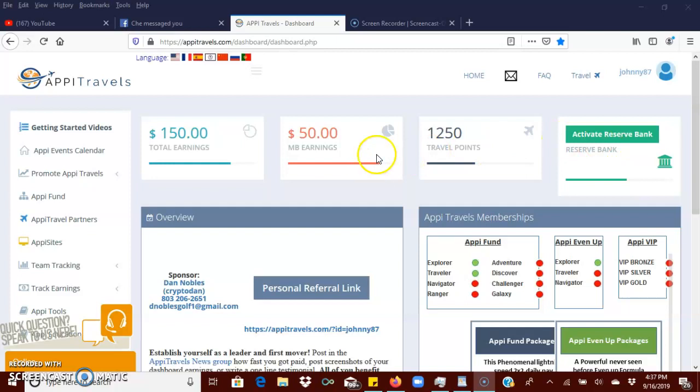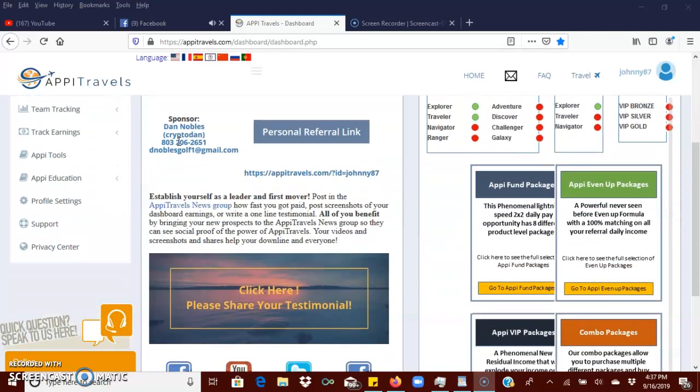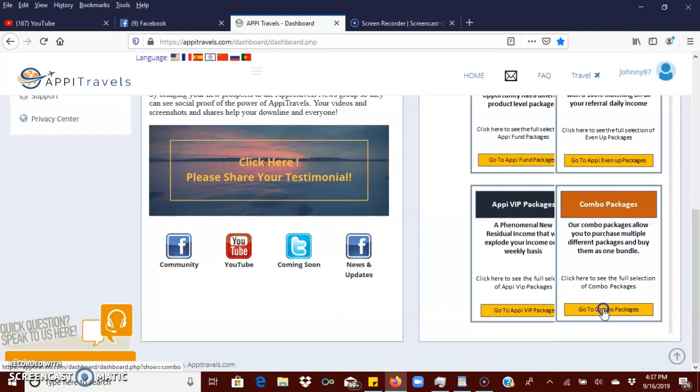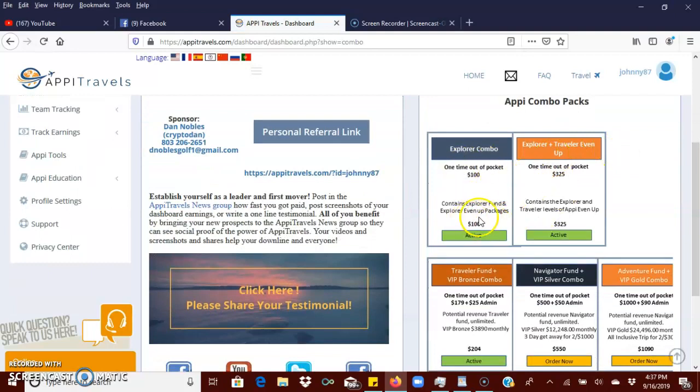So real quick, once you log into your back office, what you need to do is scroll down here to combo packages, right? So let's click on this and see what options they have for this. Y'all see I clicked on combo package. It's showing over here on the side.